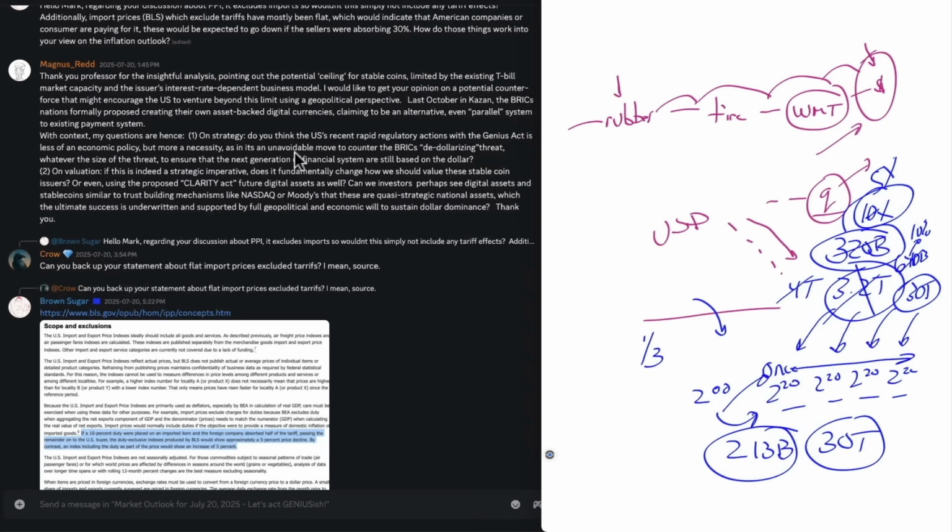On valuation, is this indeed a strategic imperative? Does it fundamentally change how we should value these stablecoin issuers? Well, they'll be valued based on the growth of stablecoin, because again, you're making money for free. Right now, it's 4.33%. You're making that money for free. Someone's giving you these dollars, and you're giving them these tokens. And you're taking that money, you're buying T-bills, and you're collecting all of that interest. What's your invested capital? Only the platform. You're asset light.